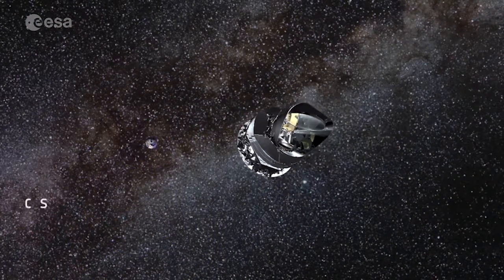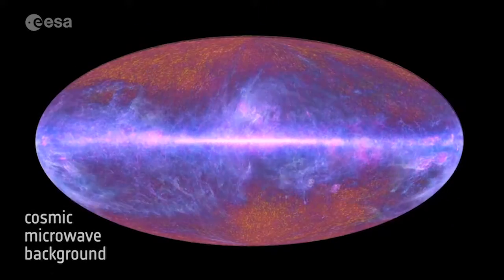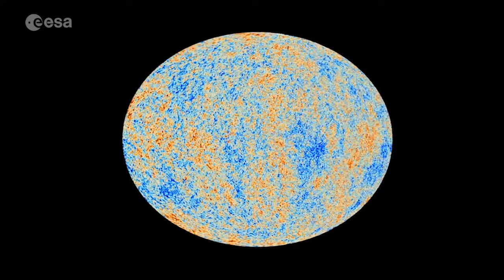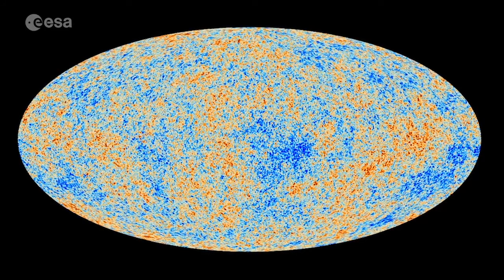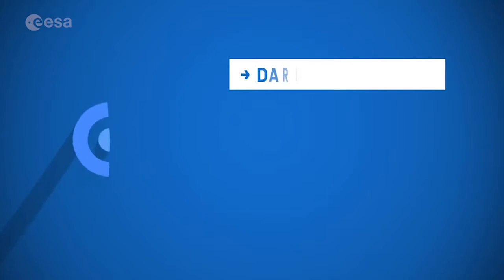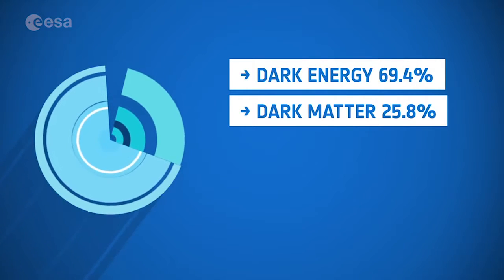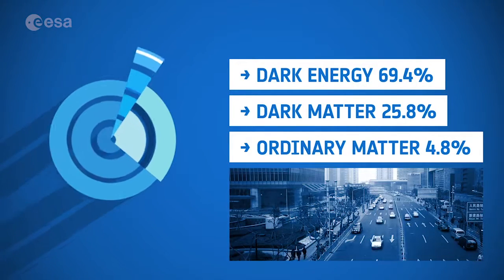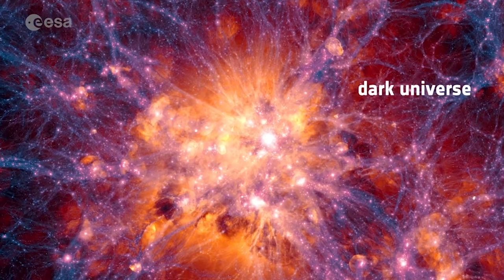ESA's Planck satellite has mapped the cosmic microwave background, a picture of the universe just after its birth 13.8 billion years ago. The tiny color differences in the image represent seeds that later formed galaxies and galaxy clusters. Thanks to Planck, we've confirmed that our universe today is dominated by dark energy. There's also a good share of dark matter. Only 4.8% is ordinary matter, out of which the stars, the planets, and we humans are made. But we're still a long way from understanding how this dark universe works.